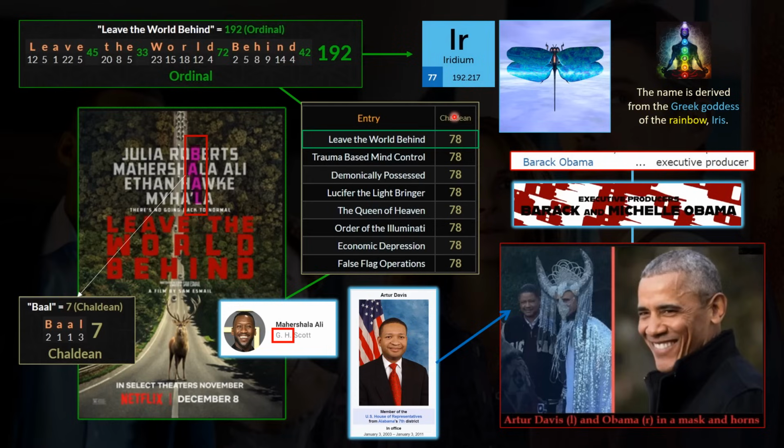So Leave the World Behind is a 78. That matches the words trauma-based mind control. It matches demonically possessed. Matches Lucifer, the Lightbringer. Matches the Queen of Heaven, Order of the Illuminati, Economic Depression, and False Flag Operations. And I thought it was interesting that one of the main characters in this movie, played by Mahershala Ali, goes by the character name GH. He actually introduces himself in the movie as such, and GH is the number 78. G is 7, H is the 8th letter of the alphabet.